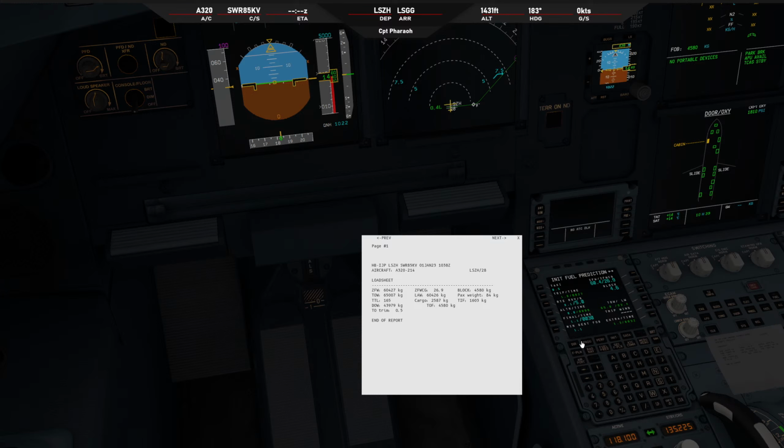We have our APU running now, so you can get our APU bleed on, and then we can go into our performance page and put our calculations in. So the Aerosoft does it automatically.